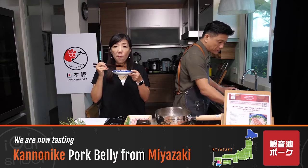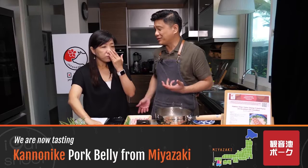Mm. This is also very nice. It's not as floral as the previous one, but nonetheless the flavor is very... It's not strong, lah. It's a characteristic of this Kenno Ike that you don't get a very strong pork flavor.